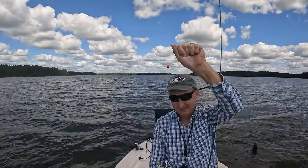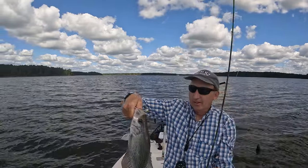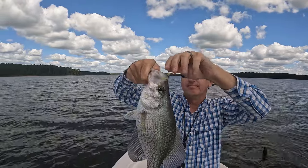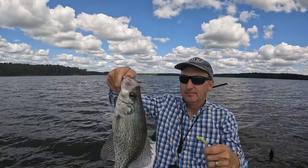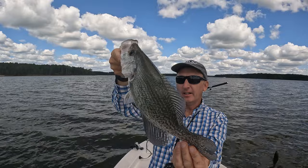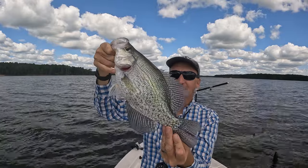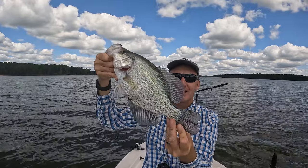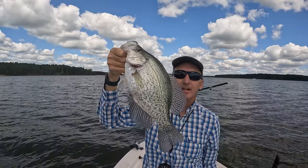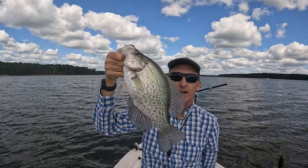Wow! Gosh! Look at that fish! This is what you like right here. My goodness! Man, he saw that thing and he just came right at it.